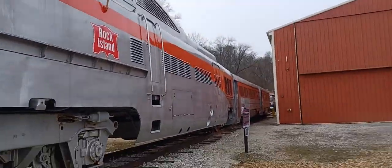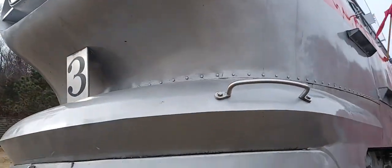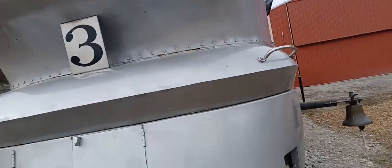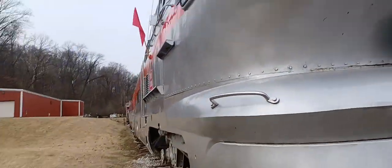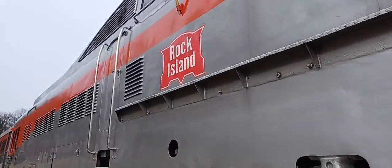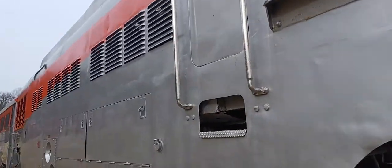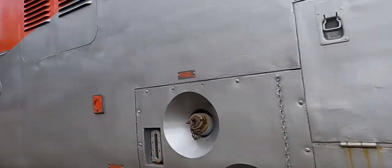It looks nice, and the train looks awesome. The engine looks pretty awesome too. Plus I also have the coaches. Here's number 3, the locomotive. I think this thing was a huge flop back in the day.